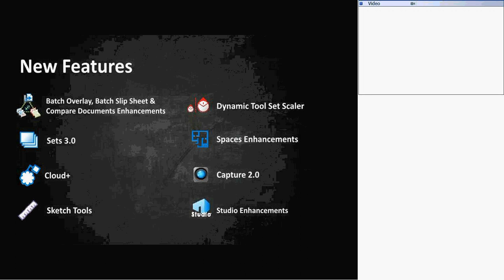So first off, we have Batch Slipsheet. It's going to automate the process of keeping complex file sets up to date, allowing users to append, prepend, or replace, which we call slipsheeting, existing page content with new file revisions. Next, we have Batch Overlay, which is going to automate the process of creating overlay comparisons between multiple pairs of files. Next, we have Batch Comparison. Batch Comparison has been enhanced with new auto-matching functions found in Batch Slipsheet and Batch Overlay, and it also has some overall UI improvements as well.